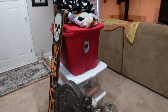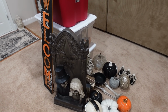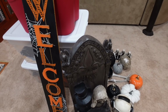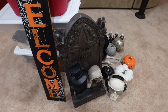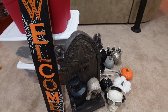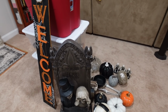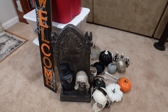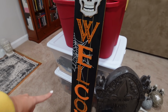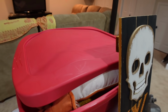So here we have all of the fall decor, or Halloween decor actually. It's more like spooky stuff. Some of the stuff is for outside, like this is gonna go outside. And I got most of this stuff from places like Marshalls, TJ Maxx, or not Marshalls, Michaels actually. Michaels had a really good Halloween selection last year. So that's where a lot of this stuff is from. I'm gonna put this out front. I have all our blankets here, lots of pillows in here as well.